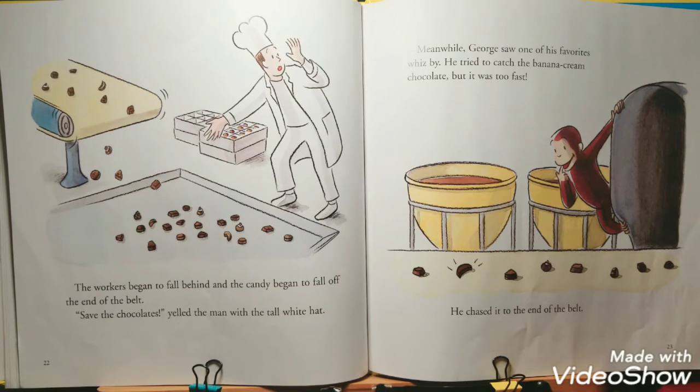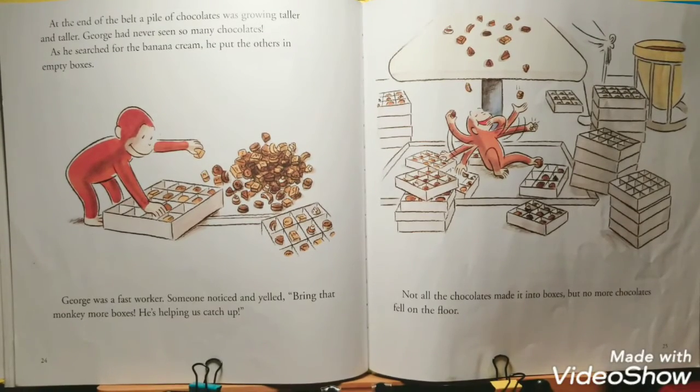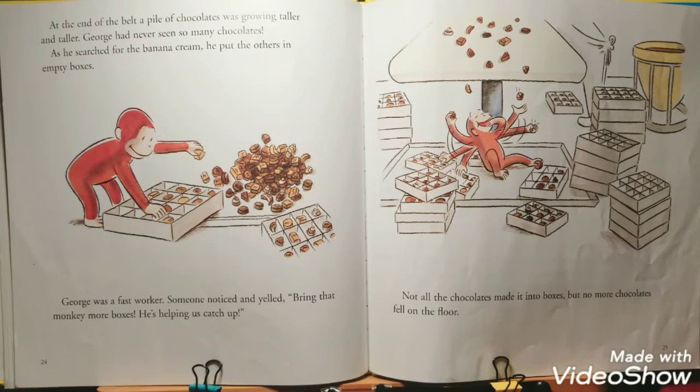Meanwhile, George saw one of his favorites whiz by. He tried to catch the banana cream chocolate, but it was too fast. He chased it to the end of the belt. At the end of the belt, a pile of chocolates was growing taller and taller. George had never seen so many chocolates. As he searched for banana cream, he put the others in empty boxes. George was a fast worker.